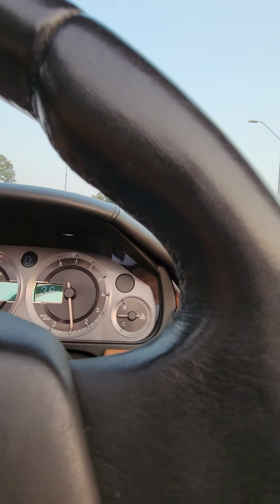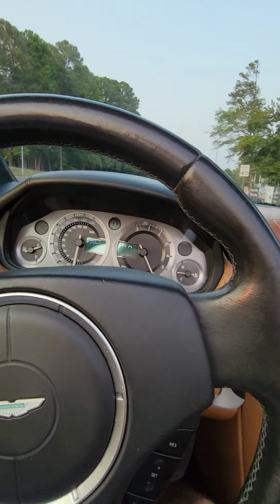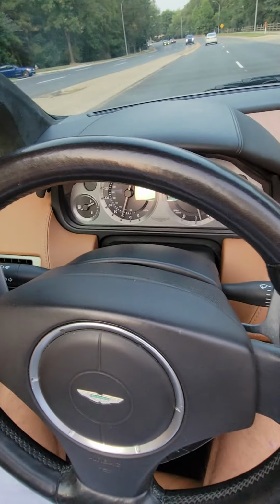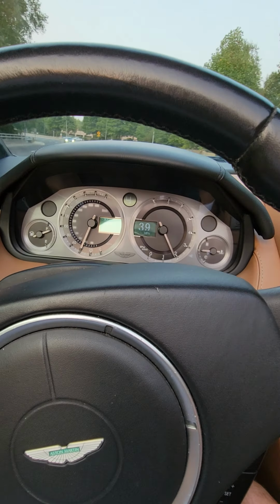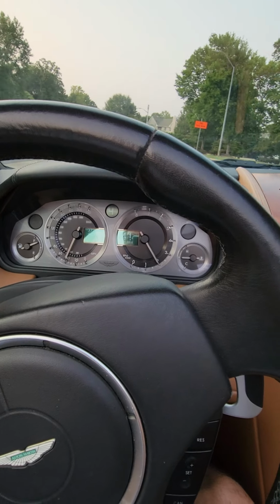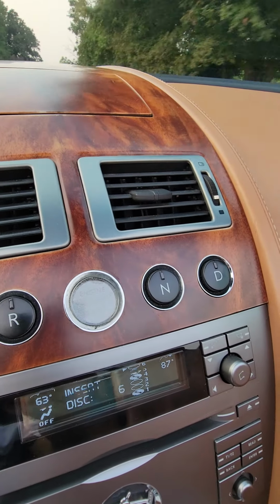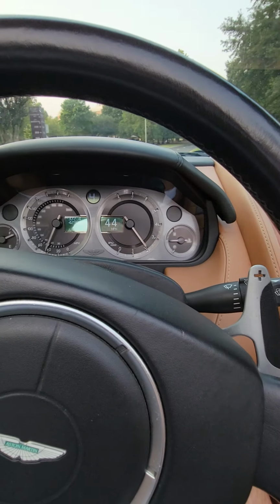Let me lift the windows here so we don't get this window noise. So let me show you what I was talking about. So now it's in drive. Let's see if I can catch this. See, I downshifted. Now I'm in fourth gear. And it stays there. It will downshift if I slow down, but it's never going to default back to drive. And as you see, drive is no longer lit up, the D button. Still in the fourth gear.